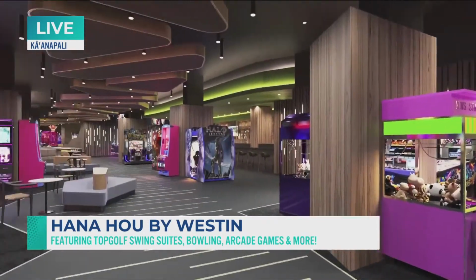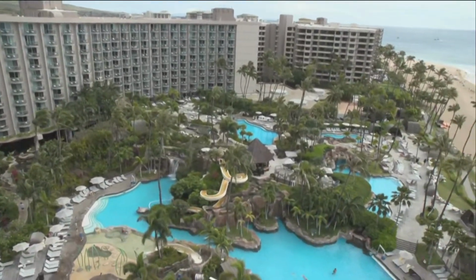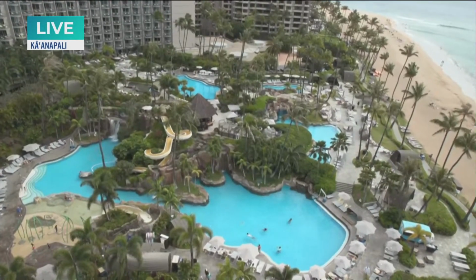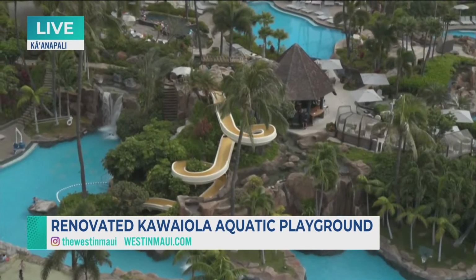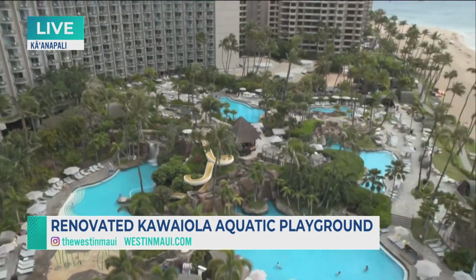Take a look at the pool down there. You guys called this the aquatic playground, and I can see why. It looks like a jungle gym for keiki, and they've got that slide. I want to hear it all the way down. At least that's what I'm going to do when I go on the slide. Tell me about this. I think there's, what, 6 pools? So there's 6 pools. It's 87,000 square feet of aquatic playground.